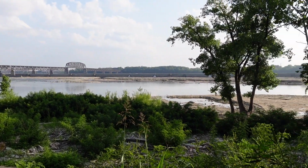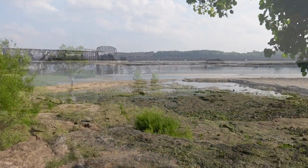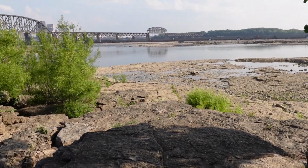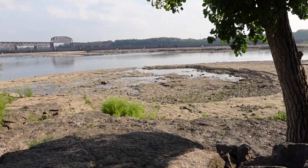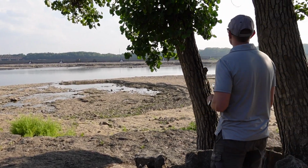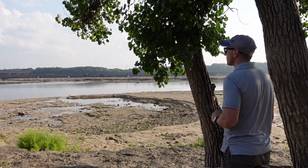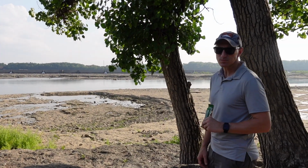Oh, there's water coming through. This is the Hudson River. Oh, there's somebody kayaking out here. We're at the Falls of the Ohio State Park. Yes, that is where we are.